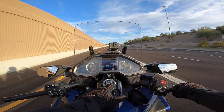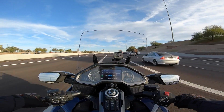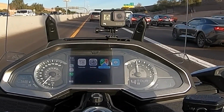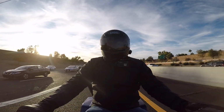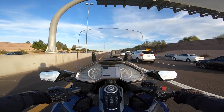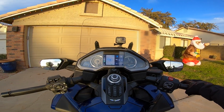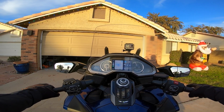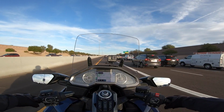I'm not going to get real crazy into the interface as far as the built-in GPS and all that, because to me, Apple CarPlay is where it's at. I'm personally a huge fan of that. You can go through this stuff and pull up maps, and it's an easy interface to navigate, which is very nice. Even better, you'll see when I pull into my driveway that I can send a command right from the bike to open my garage door. Come over here, hit the button, open the garage door, and bam, there it goes. That is a really nice feature in and of itself that makes those types of electronics a very nice thing to have through Apple.